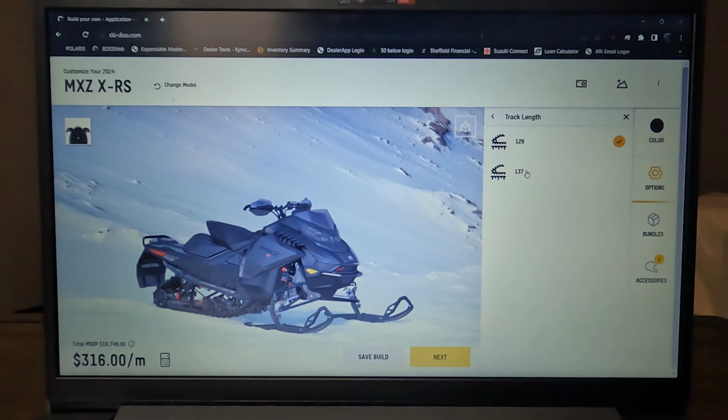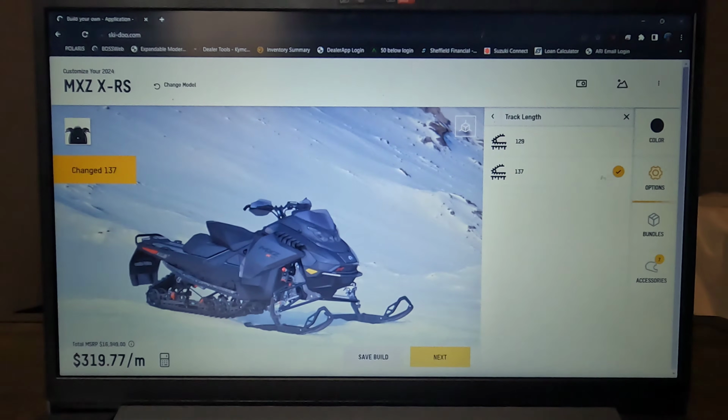Okay, again, an MXZ XRS this year is going to come in a 129 or a 137. Standard's a 129. We're going to click. We want the 137. Now we've made that track change.